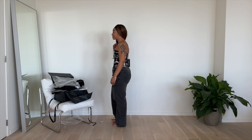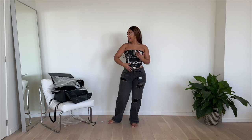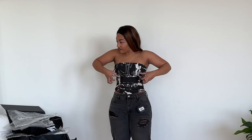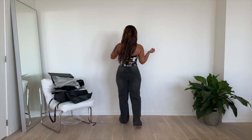This is so nice because every time I want to wear a corset, I'm always thinking, oh damn, am I going to be sitting for a long time? Am I going to eat? But this one, let me show you from up close. I'm in love with this one. This one is so, so, so cute. And the print on top, nah.